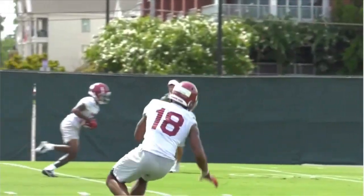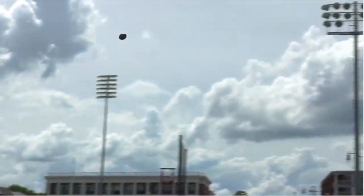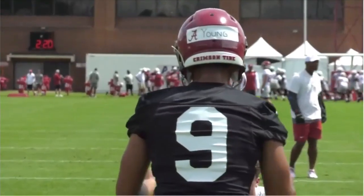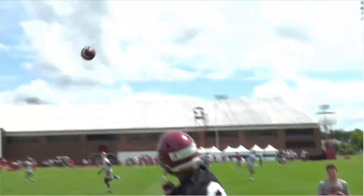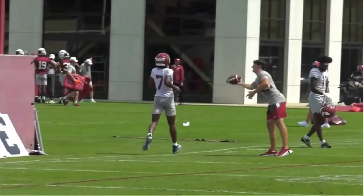As you can see, he's a big boy, right, going up to high point the football. Here is Bryce Young with the big delivery across the field to JoJo Earl, number 10. I think we're going to see that connection a lot this coming season. You have Bryce Young right here hooking up with number 7. That is going to be Ja'Cory Brooks.